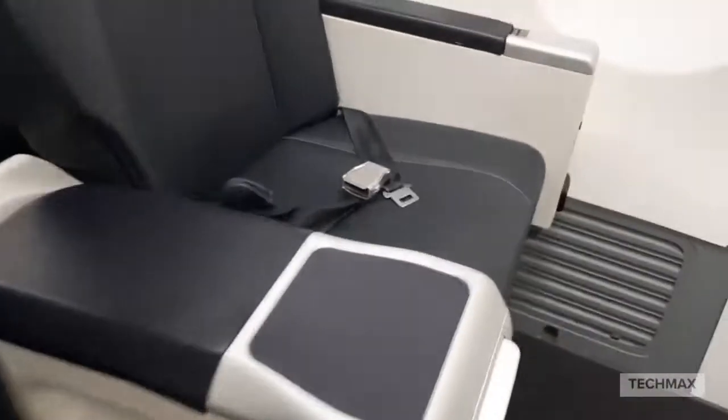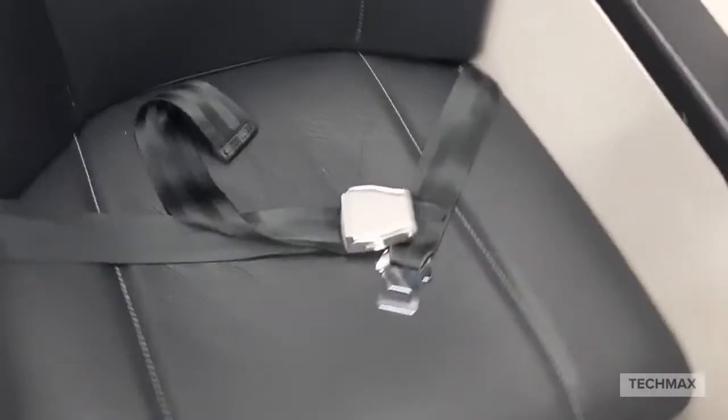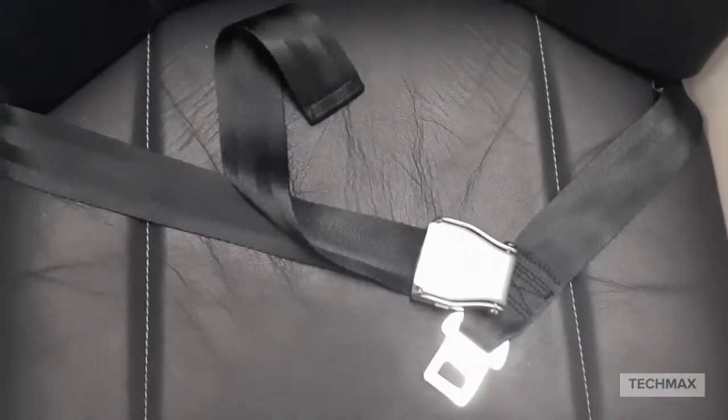So here we are, the business class seat, seat 1A. So we'll be taking a full tour of this seat straight away. So this is the seat. It features extra padding on either side. There is a tray table you can take out.